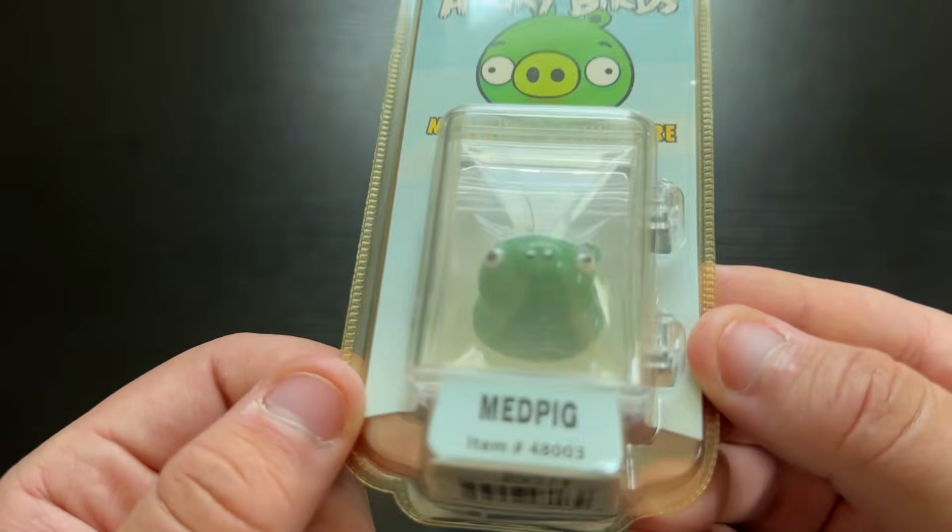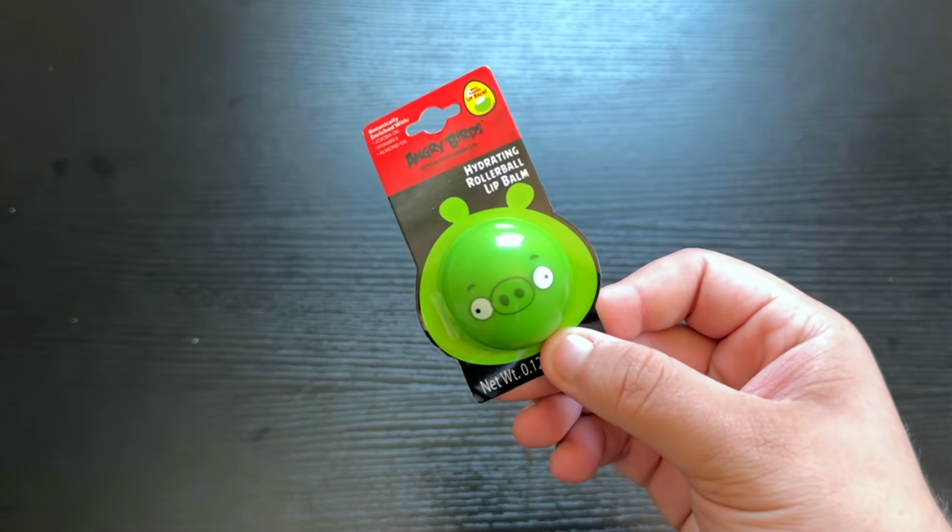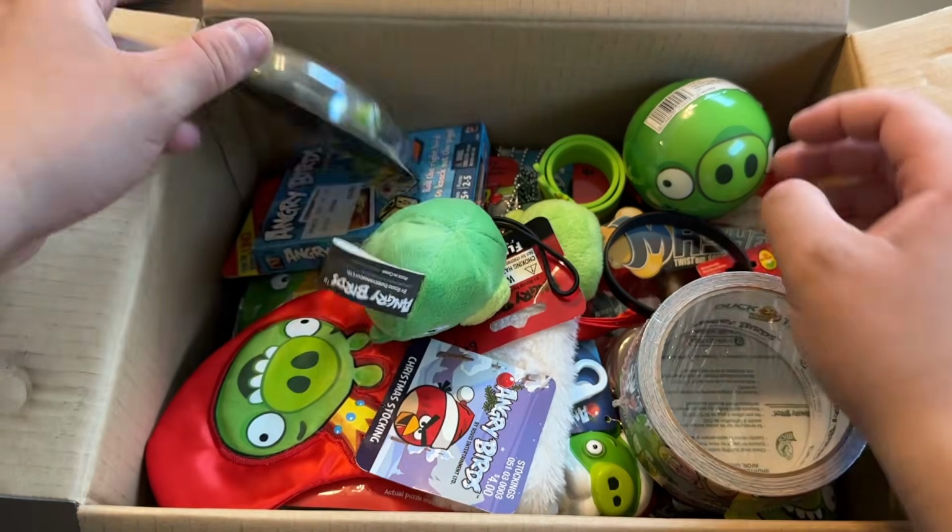I guess they wanted these to be super collectible, but I don't think it ever caught on. Here's a really small one. We have an Angry Birds lip balm. Honestly, out of all the products, I'm glad this one was never used. I don't need somebody else's lips on this.